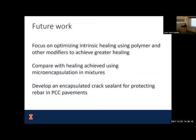But probably the most important thing that's going to come out of this project, at least in the immediate implementation side, is that we want to develop an encapsulated crack sealant for protecting the rebar in Portland cement concrete pavements. And the reason that's so important is because, first of all, concrete pavements are expensive, right? They have longer lives. We need to protect the rebar at all costs. And on top of that, to protect the rebar, you don't necessarily need to increase the volume, right?